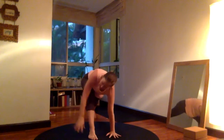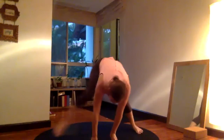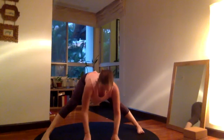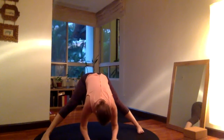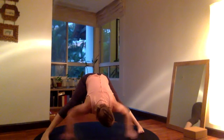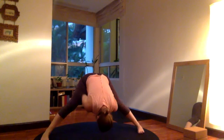Coming back down, let's exhale, coming into that wide-legged fold. So moving to the middle of the mat. Inhale, half lift. Exhale, slowly fold down. You can keep the hands right here in front of your face. Maybe grabbing the opposite ankle or reaching the hands through.